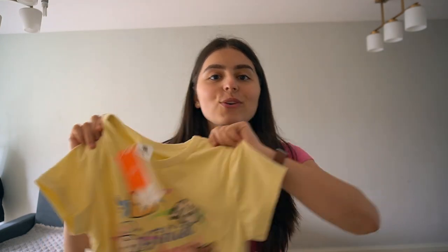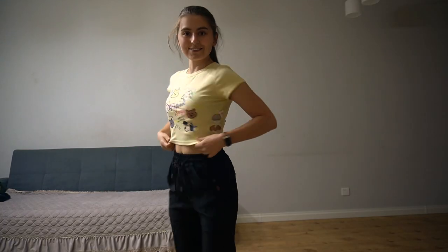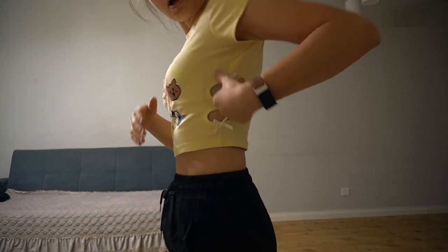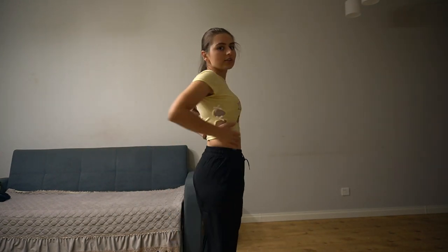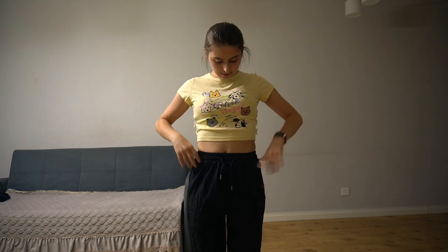I will try it on in the evening or in the weekend, and then show you everything I got, but you'll see it like right now. So this is this. Look how cute this is. It's like a little crop top and it has these details in here. It's just so cute. I don't usually wear crop tops, but this is so nice. The material also feels nice.